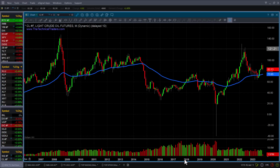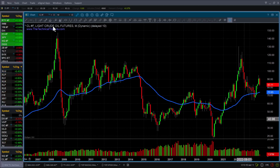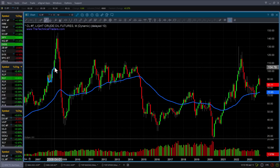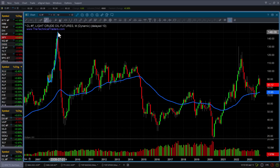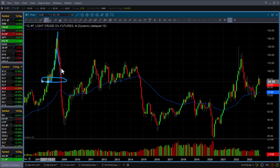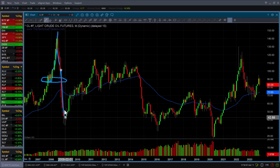If we go and take a look at crude oil, what's pretty interesting here is back in 2007, 2008, we saw crude oil consolidate for a little while and then have this huge blow off move into 2008. And then we saw it sell off and it found some support in this area with a 1 month bounce. And then it went into a stage 4 decline with the rest of the financial markets.